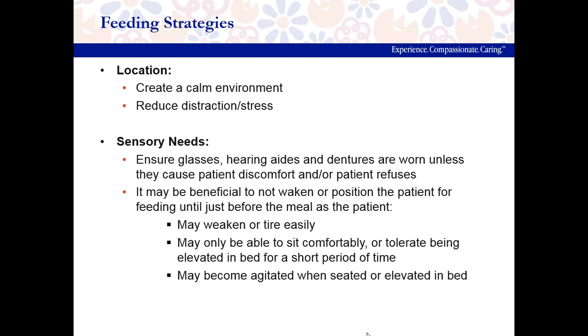These are some of the different feeding strategies. When we talk about feeding our patients, some of these strategies may be very, very helpful in promoting their well-being during that whole feeding time. So one of those is to look at the location. Really, really important. We want to create that quiet, calm environment. So maybe lower levels on the TV as far as the volume, maybe some calm music. We want to create that calm environment. Not a lot of distractions or stress, which will reduce that patient's ability to eat or their desire to eat.